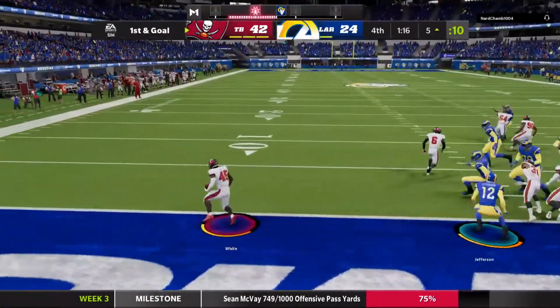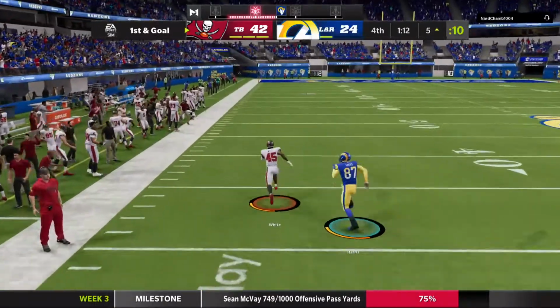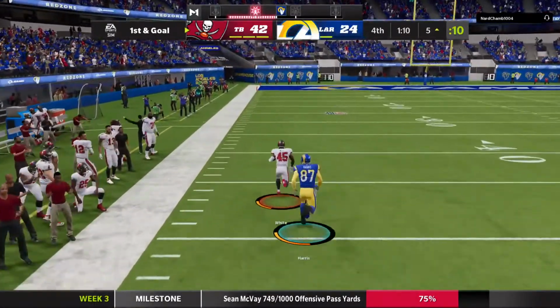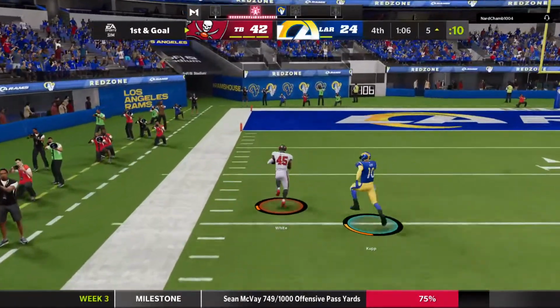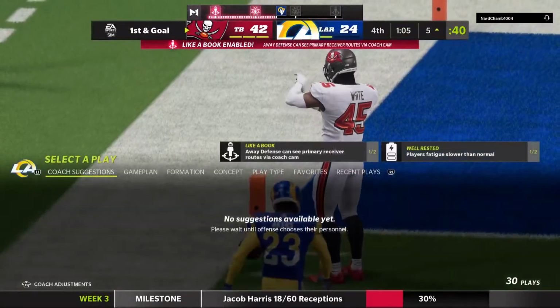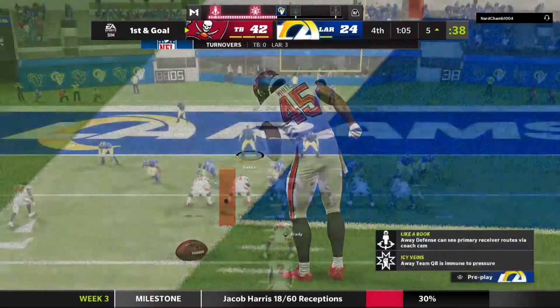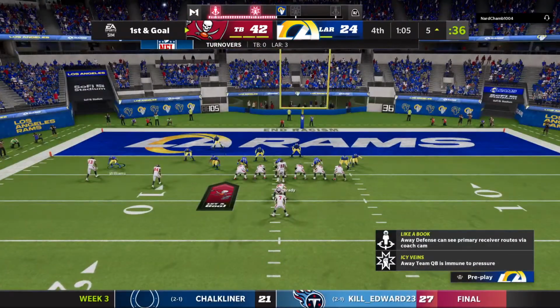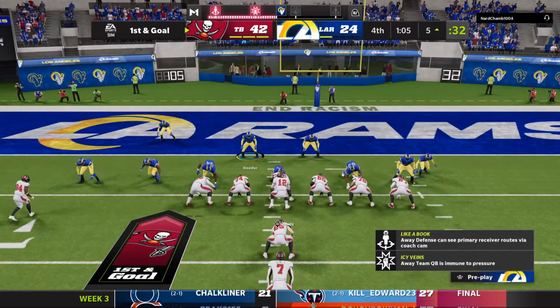Stafford for the 3rd time is intercepted. It's Devin White, the linebacker. Through an opening, and there he goes. The 30. 10, 5. And they will finally get to him, but a great return has set him up 1st and goal at the 5. Suddenly it's 1st and goal after the interception. A quick change in the situation here.